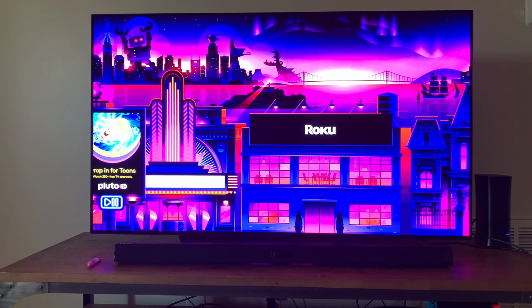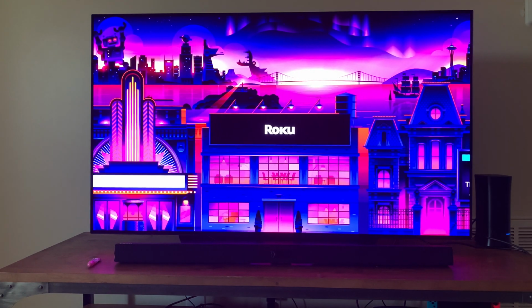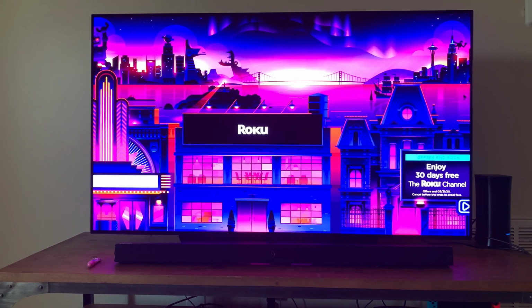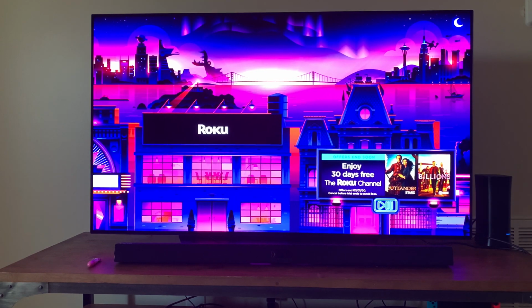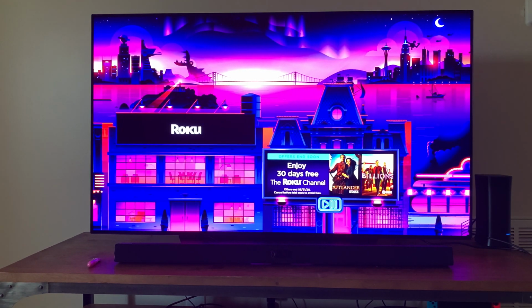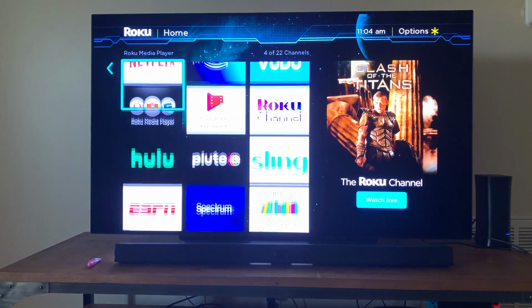Even this Roku stick that I have, I have a Roku stick, I do not have a Roku box. On the TCL, of course, it was built in, so everything was 4K, Dolby Vision and everything. This one is a 1080p stick. And even on a 1080p stick, everything looks good. So I'm not going to knock it, because you have everything that you want on this stick, even though it's 1080p.